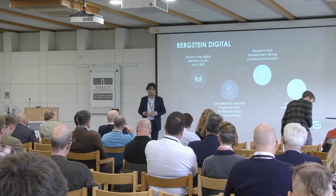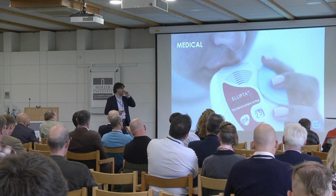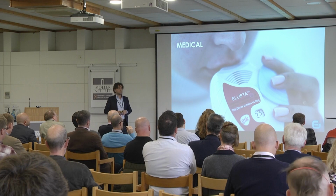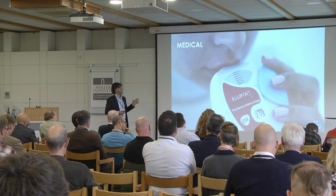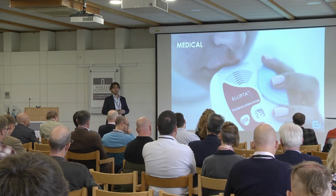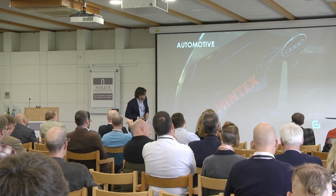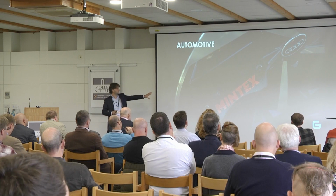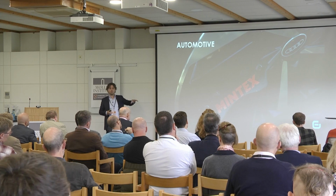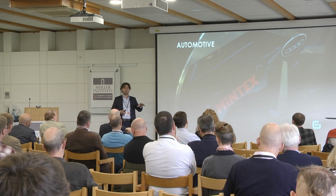Just a few examples of the markets we are active in and the products we are printing. Medical industry is important. This is an example of an inhalator for asthma patients that we can print, but we also print on pill boxes or medical sample trays that are used in laboratories. Automotive industry, a little hard to see here, but this is a brake pad being printed with logos and information. And more recently, we are working with a customer to start printing on interior parts for decoration of cars.